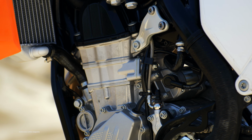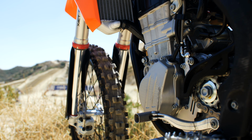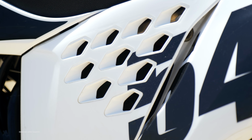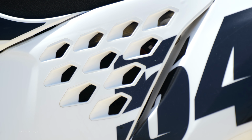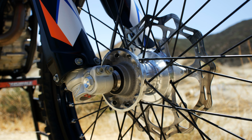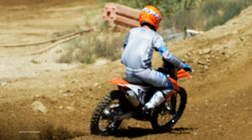So I'm super excited to get out here and ride this bike. We also brought our 2021 Husqvarna FC 450, our Yamaha YZ 450, and 21 Kawasaki KX 450 to ride this thing back to back with, see what it's like. The Husqvarna also got big changes. The little brother of the KTM is a lot shorter this year, so we're excited to see if we can feel a difference going back to back with the KTM and Husqvarna. So make sure to stay tuned to the end of this video for our first ride impressions of the 2021 KTM 450 SXF.